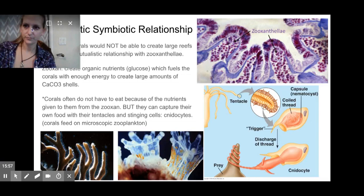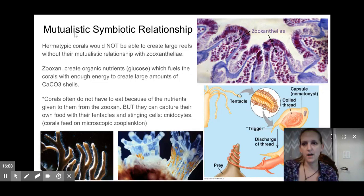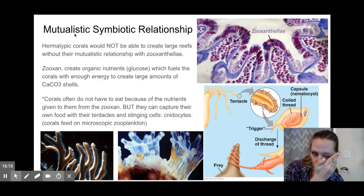Okay. This is a review from chapter 2. I'll move this around. The mutualistic relationship between the zooxanthellae and its symbiont, the coral. Again, they wouldn't be able to make large reefs or build as much of themselves without the help of the zooxanthellae giving them extra nutrients. Corals cannot feed as much as they need to keep growing at the size they normally grow to sustain their coral reef. They just wouldn't be able to do it. There's not enough nutrients for them to extract.